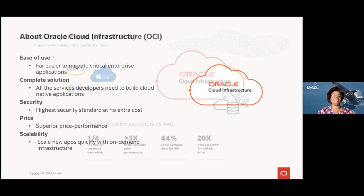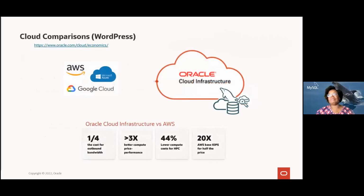Okay. I've been really technical. It is Vik's turn to talk about his expertise, which is business, as the CEO. Vik, tell me about the cloud comparison between OCI for WordPress and all the other guys.